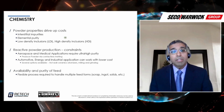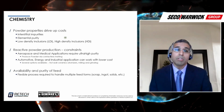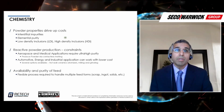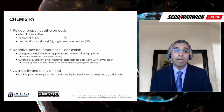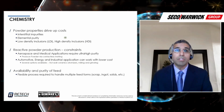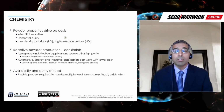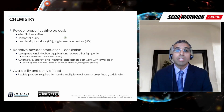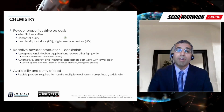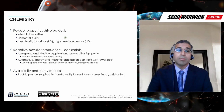And so the availability and purity of the feed also becomes an important input. As I mentioned, what you start with will influence what the final powder chemistry ends up being. So being able to source high purity feedstock is important, but with the high purity comes additional costs. So there's a balancing act that the industry performs to be able to maximize the value that we can produce for our customers.